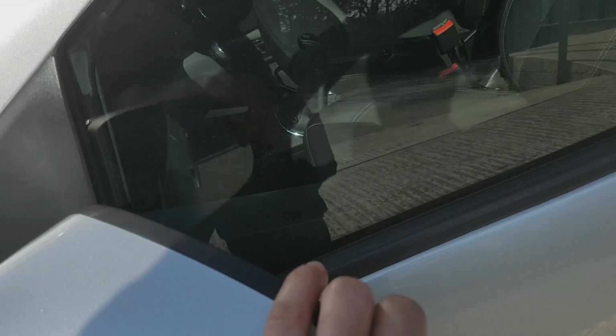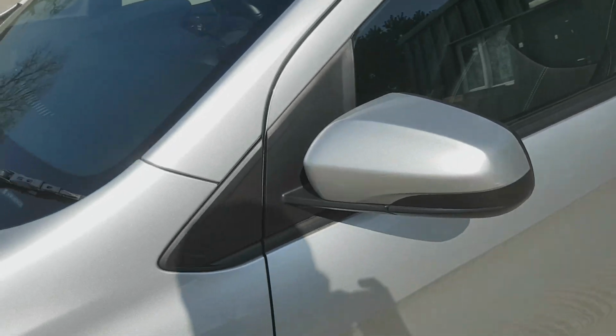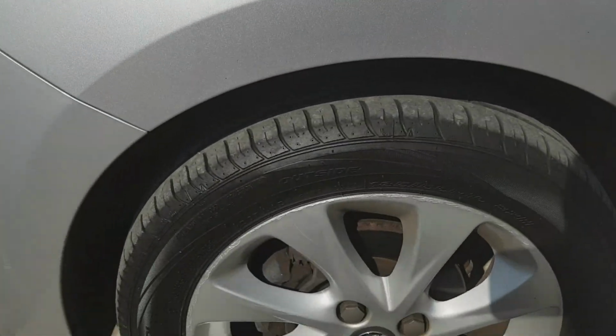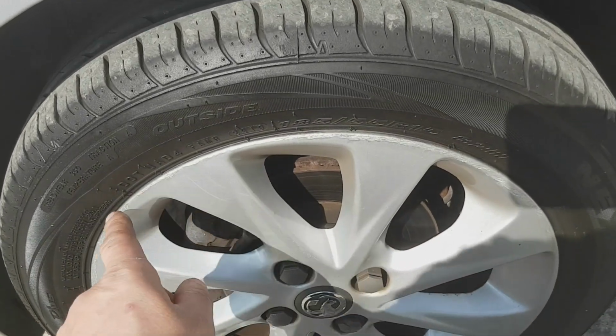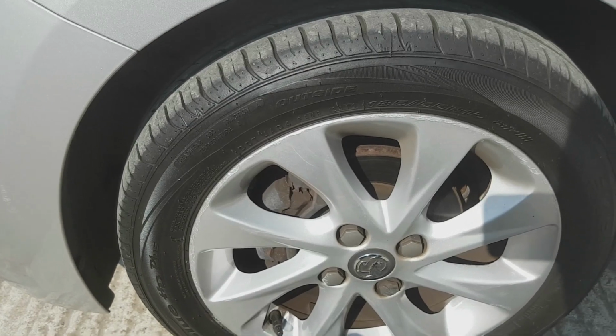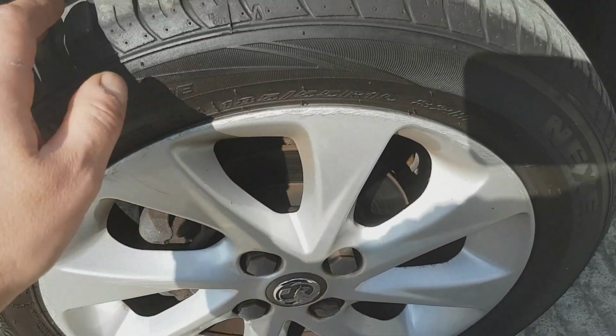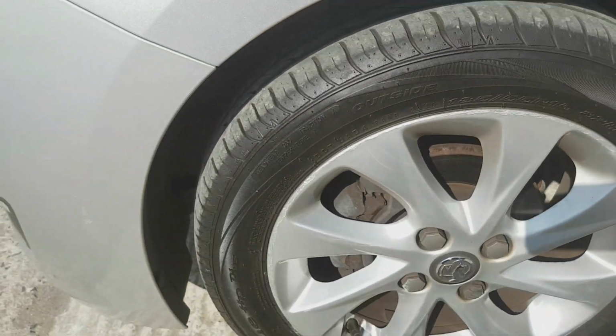The wing mirror cap, fold out. The wing mirror cap has maybe a tiny little mark just there, but that is being incredibly picky. The front wing is immaculate. The alloy here is fantastic. There is a minor bit of curbing on the very front edge. Obviously this is a leading wheel that will be curbed if it's going to be curbed. This is the wheel that will be caught, but it is minor. As new tyre there again.